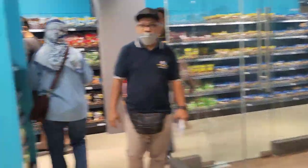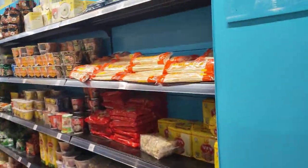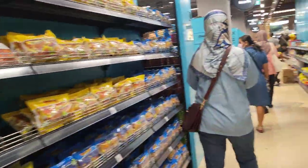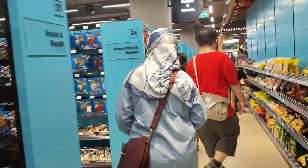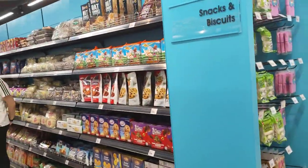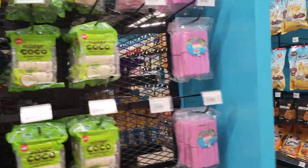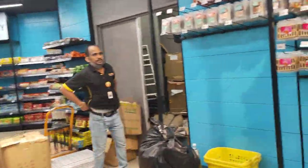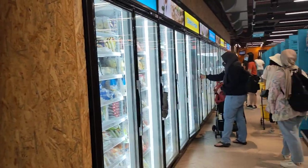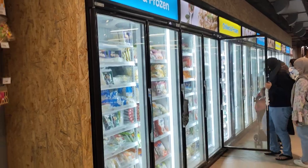Huge store. Food corner and more food corner, and then these are all food corner. Oh, now this one has even got cold stuff. So banyak, besar, bos. Amazing. Even have frozen food now.